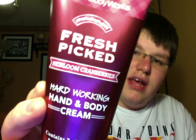So the first fresh picked hand cream that I got is the Heirloom Cranberries. I also have this as a soap and as a full-size hand sanitizer and a regular pocket back. Now, to me, the Heirloom Cranberries smells almost like a bakery cranberry. It smells to me like a cranberry Danish. I don't know if anybody else gets that, but that's what I first smell whenever I smell this. I really, really like that.